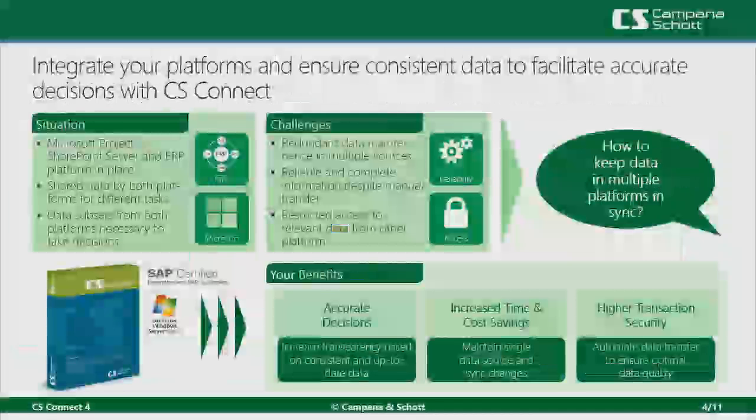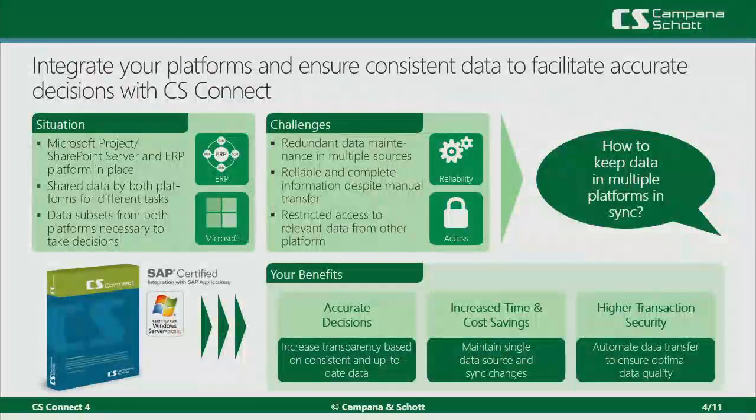So who of you in the room knows what sort of ERP integration is about, why doing it makes sense, what the benefits are of those kinds of integration? Okay, so I'll go into that a little bit.